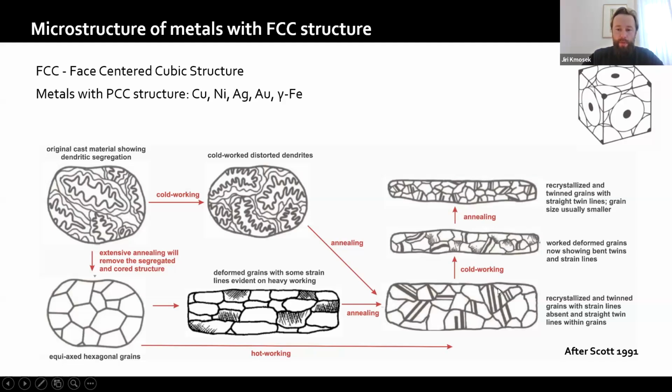These are still visible after some cycles of annealing. And if we continue with cold working, the microstructure looks very similar to before, but in the final step of annealing, we can see, after repeated cycles of cold working or hot working, in general a smaller microstructure. It means the grains are smaller in size. There are still visible such twin lines inside the microstructure.